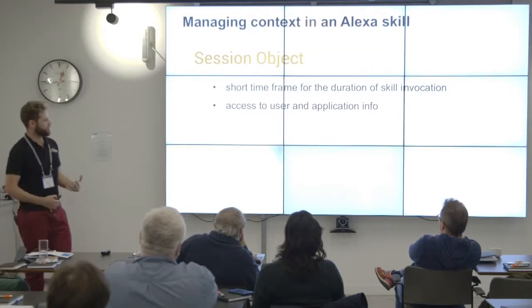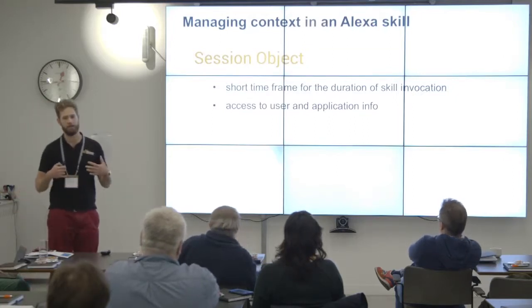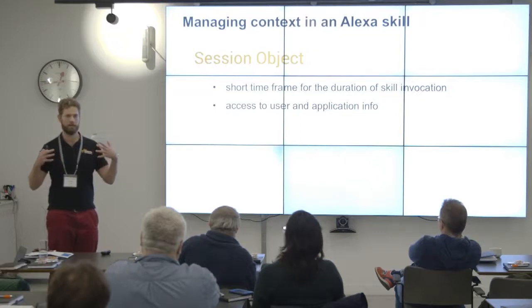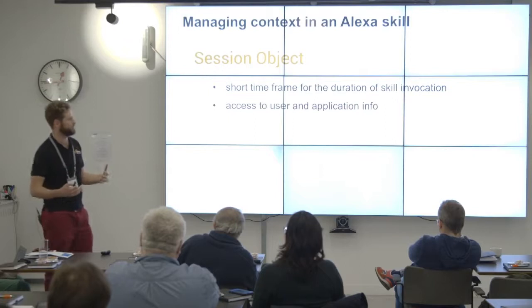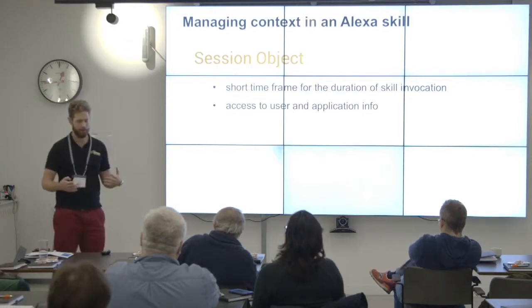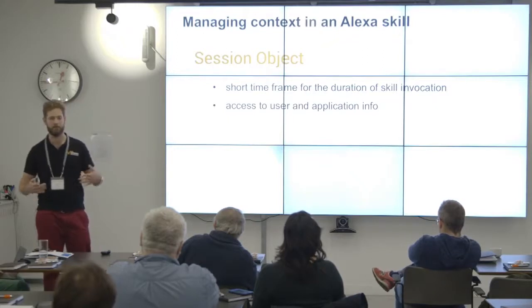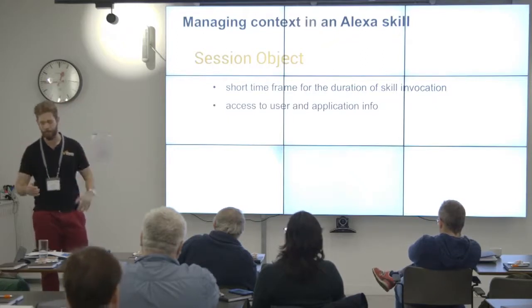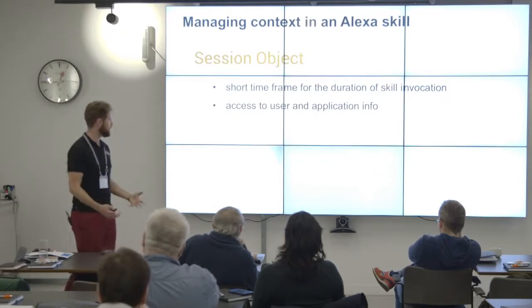Cool. The next consideration is managing context. So how do we manage the session information about my current invocation of an Alexa skill? How do I manage who I'm speaking to, where I should be sending responses to, how far through my flow they are, and what state the device is in? So we provide you a session object.